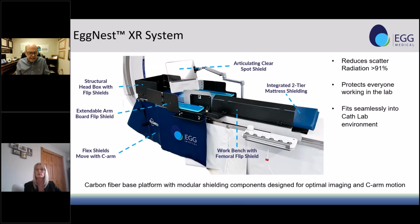So here you can see the system as it's fully configured. There are flex shields below the table that attach to the egg nest. Now, when we first did this, obviously we saw there's a lot of radiation below the table, so we just basically made a lead tablecloth. And let me tell you, that doesn't work. It doesn't work because it interferes with the X-ray gantry. It interferes with the position detector, so the proximity detector, so it shuts down the gantry. And sometimes it even gets in the way and bends and gets in the way of the beam.